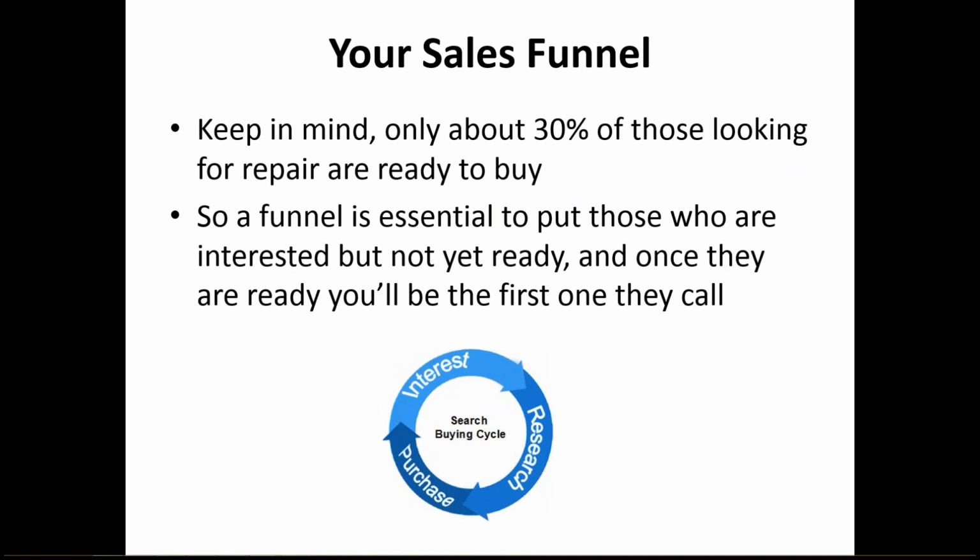This is the beautiful thing. I'm teaching you something that I cannot tell you the value in. See, most people try to get a customer on the phone and make a sale. And then if they don't make the sale, then they may never talk to that prospect again. Here's the problem with that strategy. This image that you see is called a buying cycle. Most people go through these three stages. They're interested. They start researching, they buy.